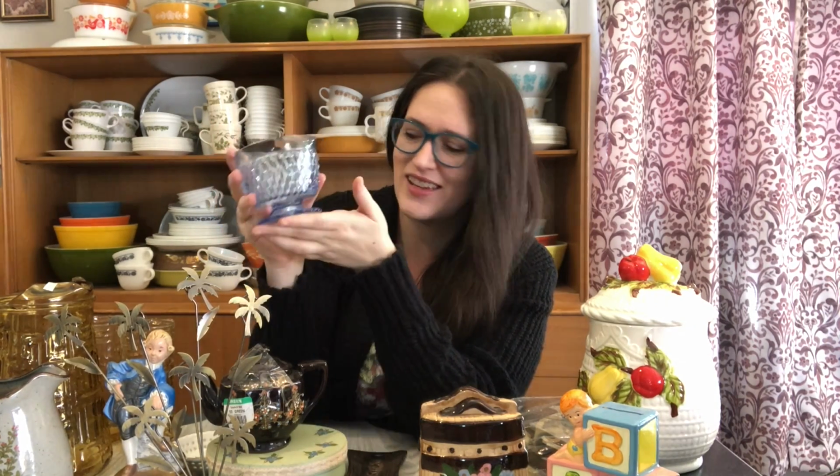Those are probably two of my favorite colors. And yeah, I was going to grab this because I don't typically see anything blue, even though I knew I had the same exact one, but hey, what's wrong with getting two, right? So I did get that.